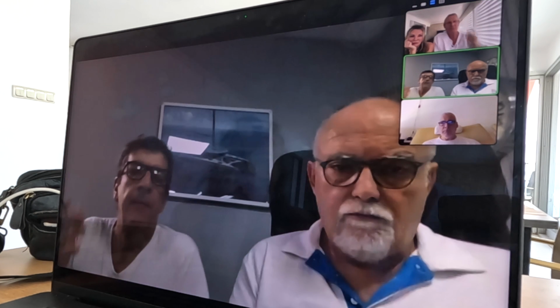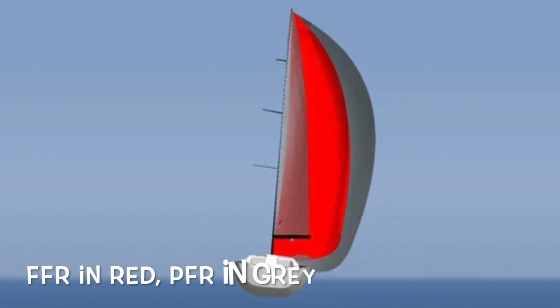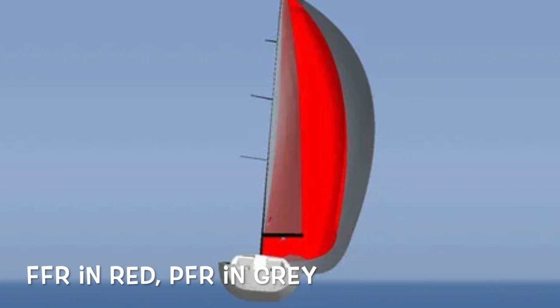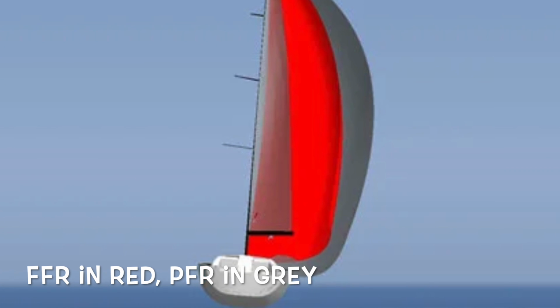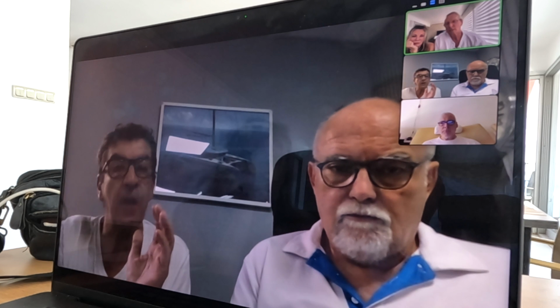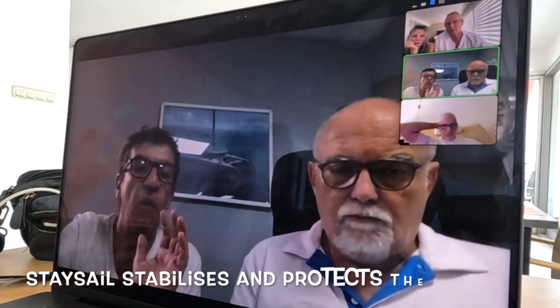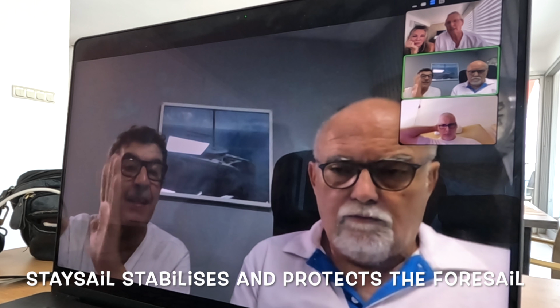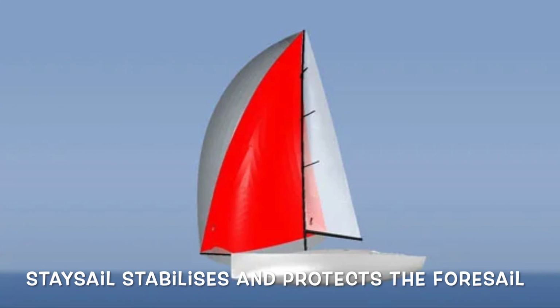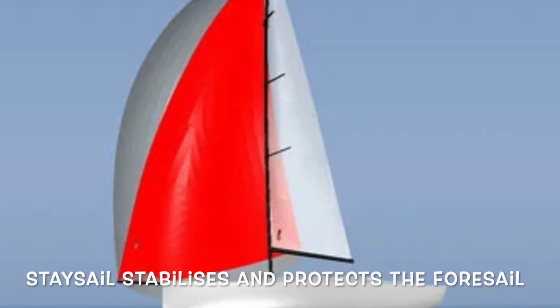Okay. But the Staysail protects your code zero or PFR when the boat comes down off the wave and up on the wave. The code zero or the Genica is smooth up and down. The Staysail stabilizes your code zero. Okay, it protects. Okay. But in speed, the propulsion is very, very slight. 1 knot, 1.2. Okay.